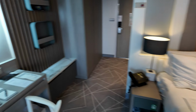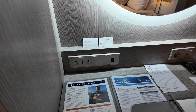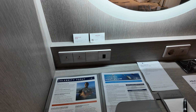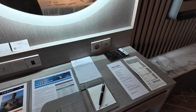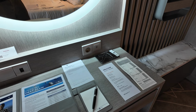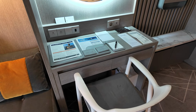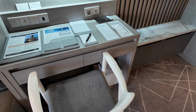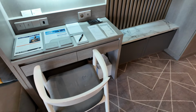Talking about sockets in general, over here you can see we've got two 110s. These ones have got the earth pins in as well. So you've got your 3-pin configuration, you've got your European, and you've got two USB-A's there as well. So that's next to the desk. That's been quite handy. There's two fairly shallow but reasonable drawers underneath the desk and a little chair, bin, etc.